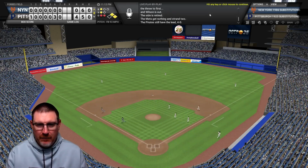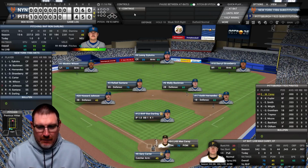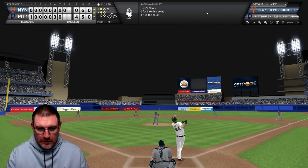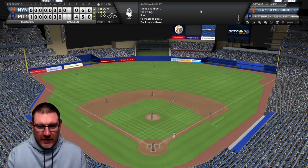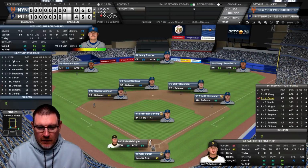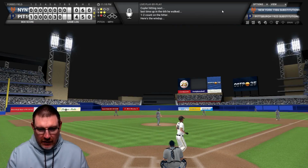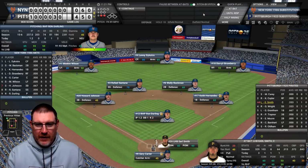They'll need runs in the 9th. It is 4-0. The Pirates go to bat in the bottom of the 8th. Max Carey will lead things off. He is 0 for 3. It's a 1-1 pitch. And he has lined it straight to the second baseman. 1 away. In comes Kiki Kyler now. He is 0 for 2. It's a 1-2 pitch. And Kyler strikes out. So that is 2 away.